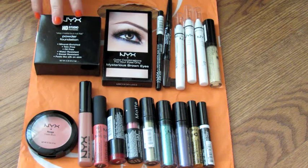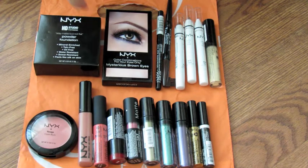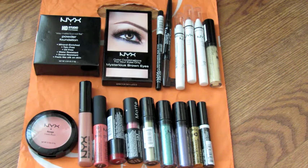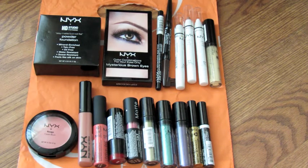It was buy one get one 50% off, and then they also had that $3.50 off of $10 coupon, which you could use on NYX products. Sometimes you can't use it on the Prestige Cosmetics, but you can use it on NYX, so you get a great deal. Overall, for all of these products, I spent about $70 around that amount, and I love everything I got.